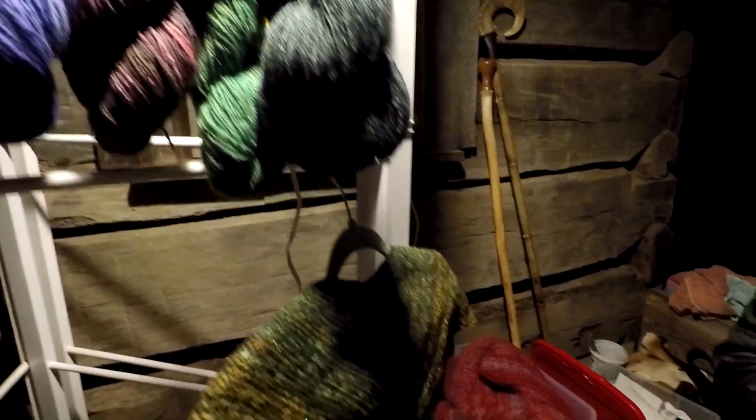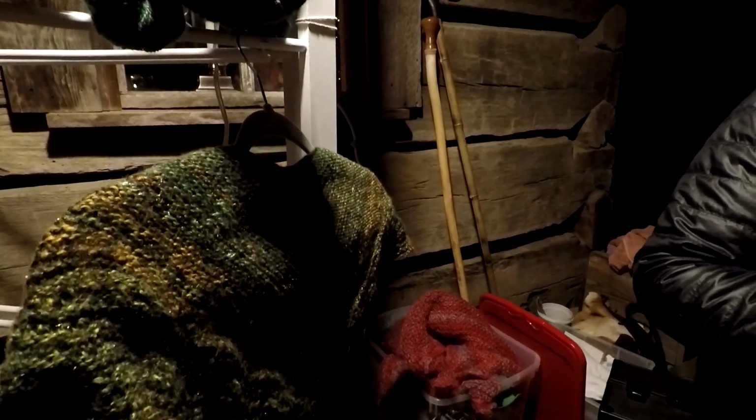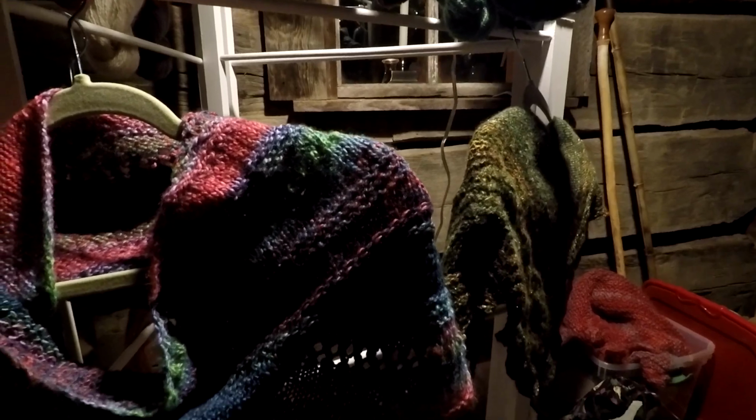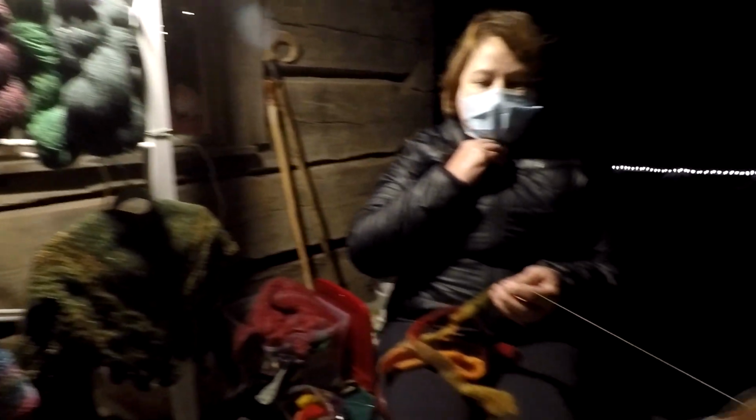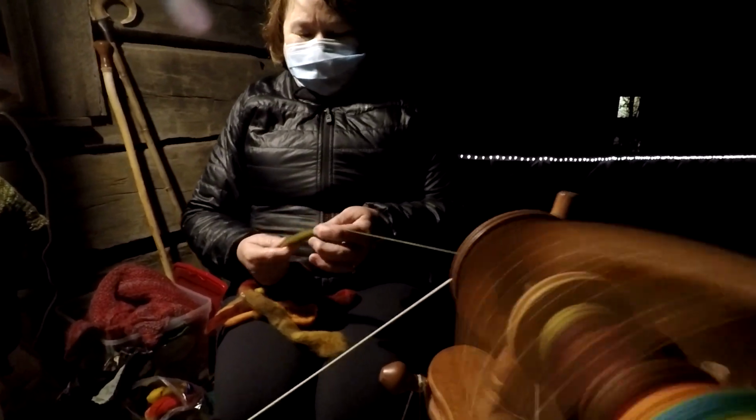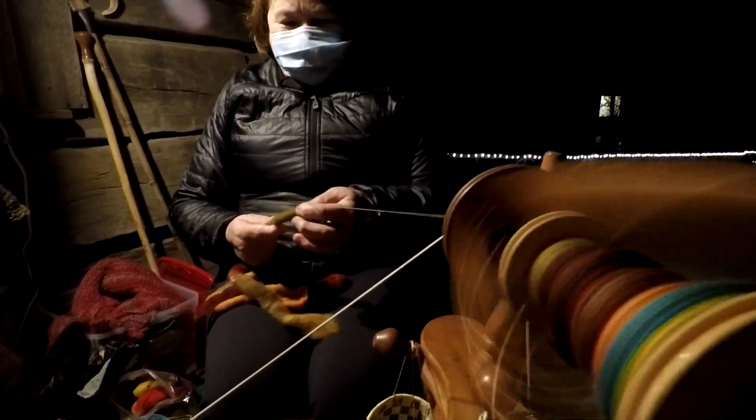Which right here looks like a sweater or some sort of shawl? A shawl, yes. And is it actually made from this? Yes, everything up there is hand spun. You do this all? I do. What a crafty lady you are. Well, thank you. Very crafty.